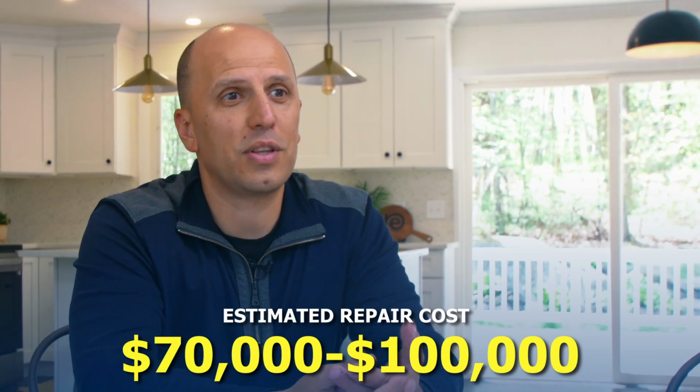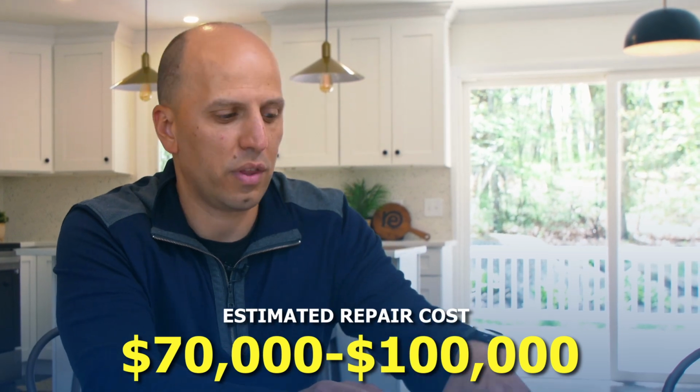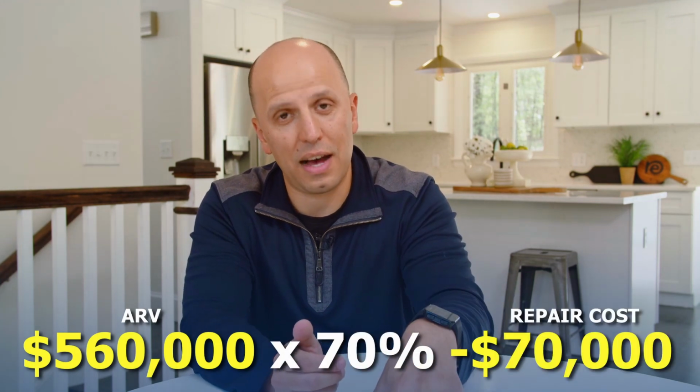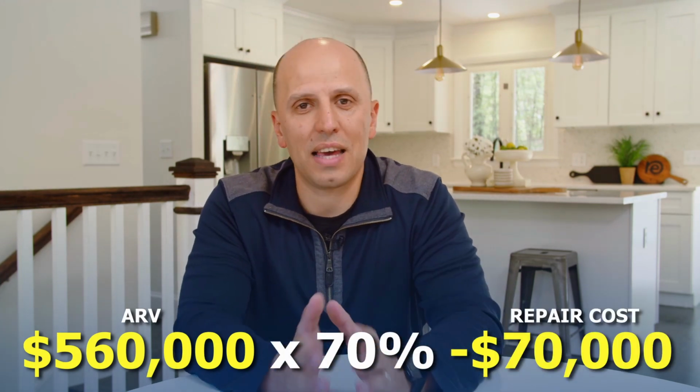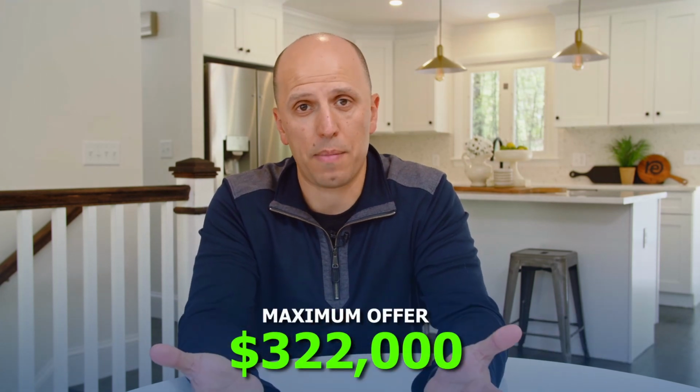We also thought that we would spend about $100,000 on the renovations. I think initially we thought 70 or 80, and then we bumped it up once we got in here. $560,000 ARV, $70,000 on repairs. It gave us an offer price of $322,000, and that's how we came up with it. If you guys are wondering, seems like a really low price, that's exactly the thought process that we followed.